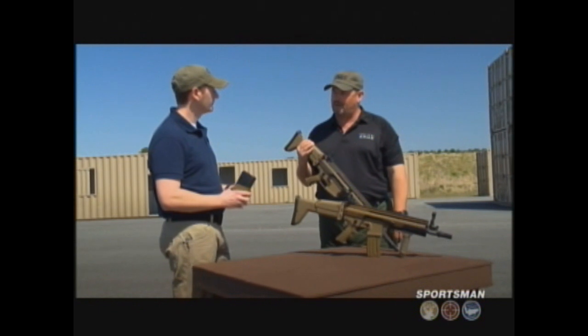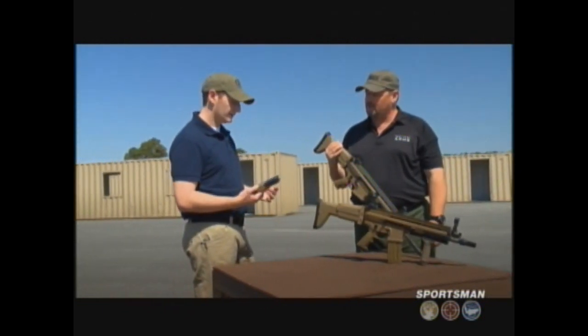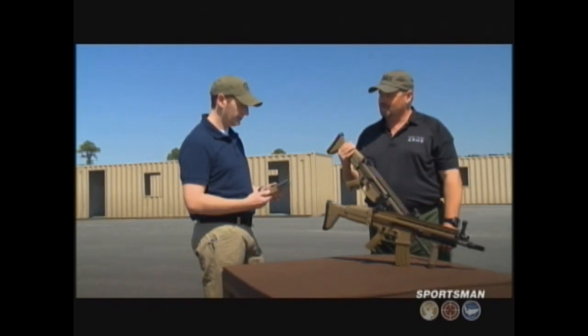So some of the fanboys on the internet that say they're going to buy a bunch of FAL mags and modify them when the semi-auto SCAR Heavy hits the market, they're kind of smoking crack, aren't they? Good luck. That's right. It would take a good bit of technical expertise and a lot of time to do that. So really, economically, I don't think it's going to pay off.